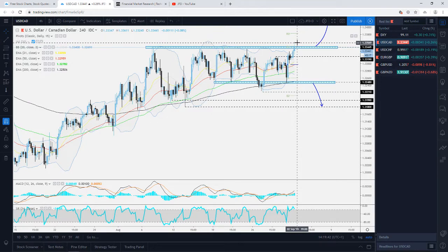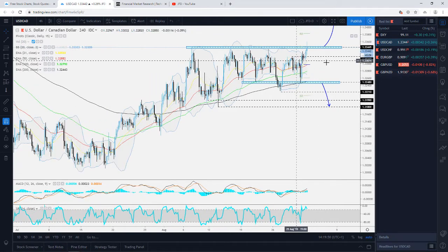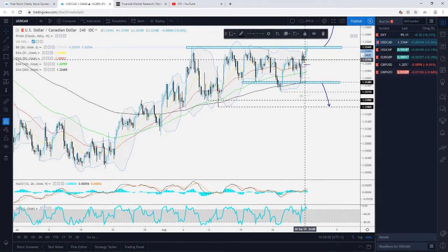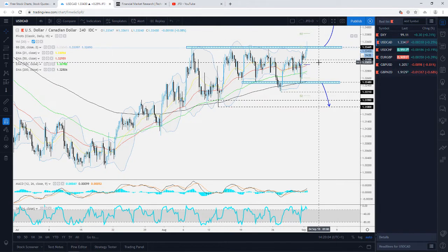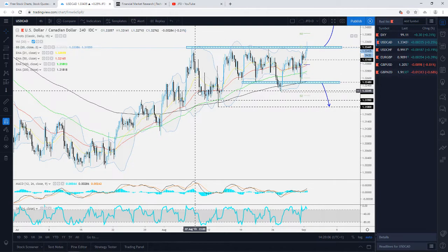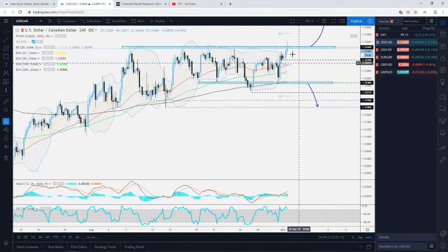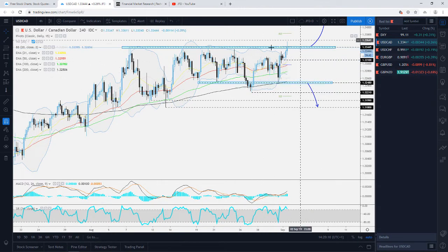But the bears are really trying hard right now and pushing this one back below the 1.3345 zone. So what we're going to do here is wait and see how the daily candle is going to close, because if it remains below this 1.3345, then this could drift back down again a little bit, maybe waiting for the big move on Wednesday, when we'll have the Bank of Canada interest rate decision, and maybe then we will have that strong push outside of this range.